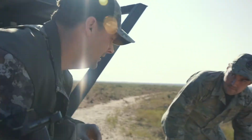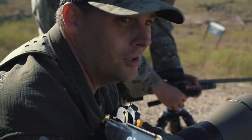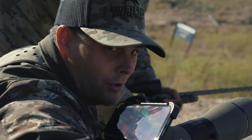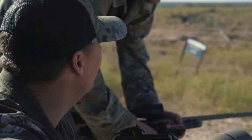So we're gonna pull out the binos and just see what we got. Pulled over immediately, double checked the glass, made sure everything looked good, and we're gonna try to make a move on this guy. He's not far. He's only a little over 200 yards. I mean, if we just walk a little bit out there. The good thing is he's by himself, and the does are over here. So if he does go anywhere, he should go with them.